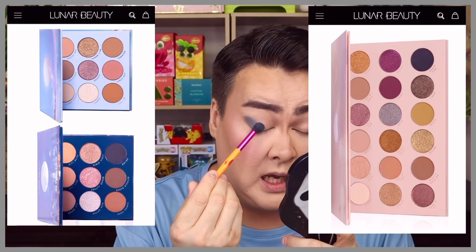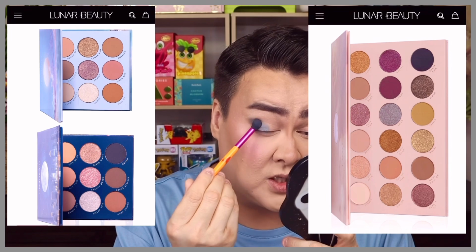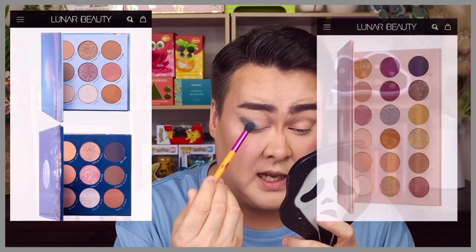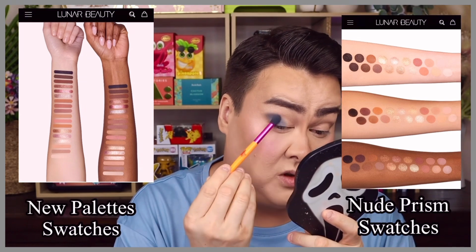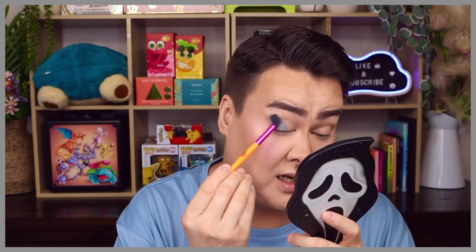Both palettes are just 9-pan warm tone browns. The darker one just has darker brown shades in it, while the lighter one just has lighter shades. And the shimmers are nothing new. If you actually look at some of his other palettes, which I'll put photos up to compare, they actually look very similar to a lot of the shades he already has, and that also includes the shimmers. The shimmers are nothing special. Like, they look like they are more glittery topper shimmers rather than full shimmer moments.